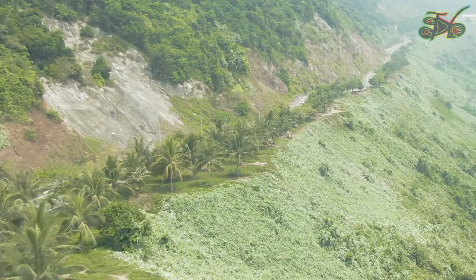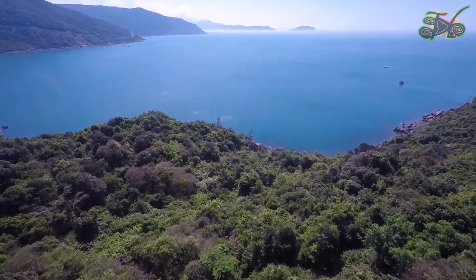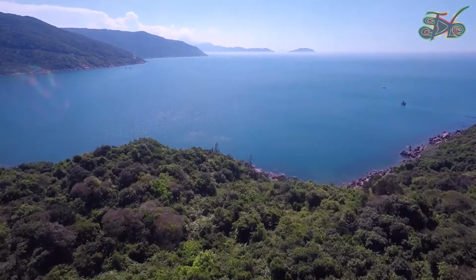The Hai Van Pass is not the only pass we recommend you visit. Monkey Island in Da Nang also offers an amazing scenic ride with spectacular views.